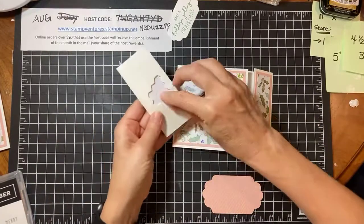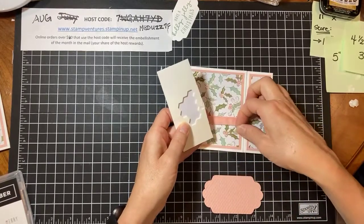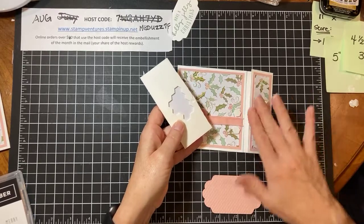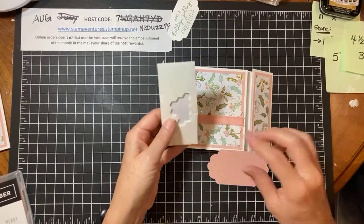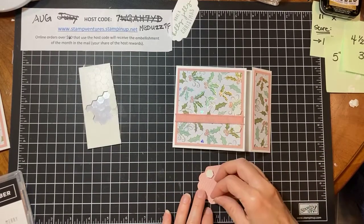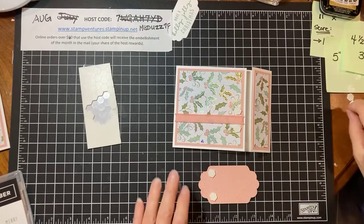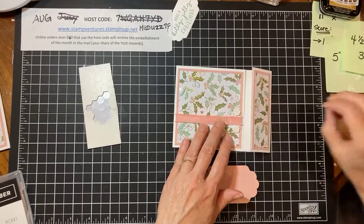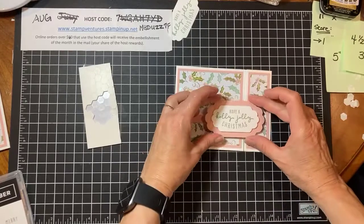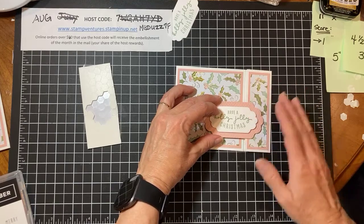So I don't like to put dimensionals right on the ribbon. Sometimes you have to, but I like to put them on either side of the ribbon, and then the ribbon can just slide through in between. And then I'll put a couple of dimensionals at this end here. And that should be good. The ribbon will help make it so it doesn't sag too much in the middle of the label. Let's see, something like that-ish.